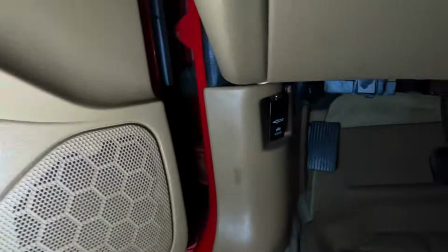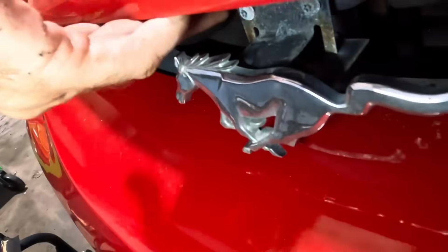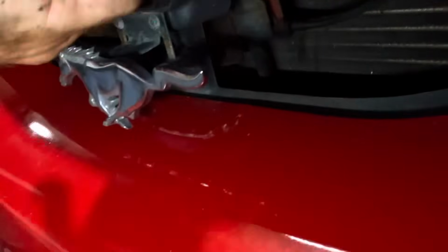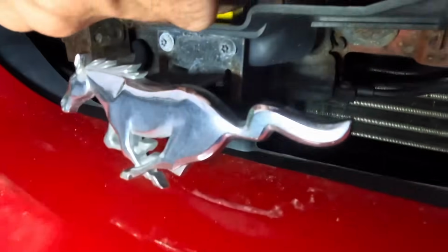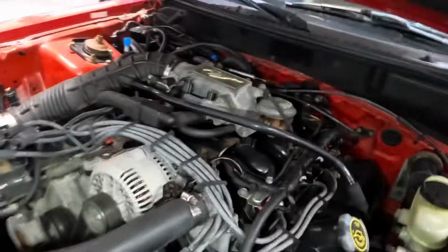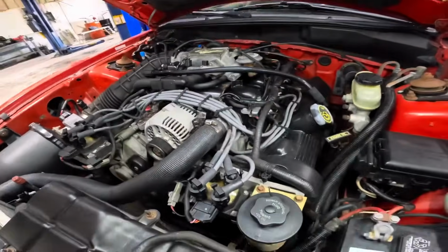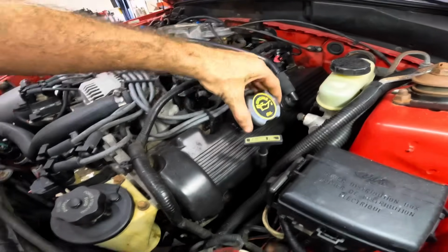And the late 90s Ford ding still haunts me. Whew. All right, let's see what we got under the hood down here. What's going on? Where's our latch at? There she is. The yellow Ford latch. 4.6. Is that a 2-valve? Yes, that's a 2-valve 4.6. Nice. Pretty clean in here too. She's looking really nice.